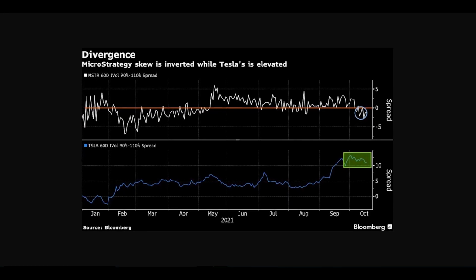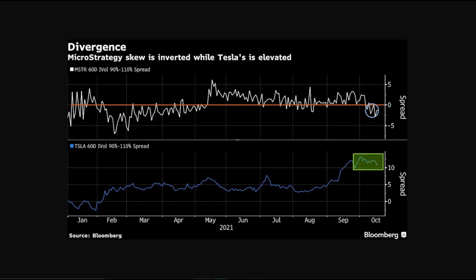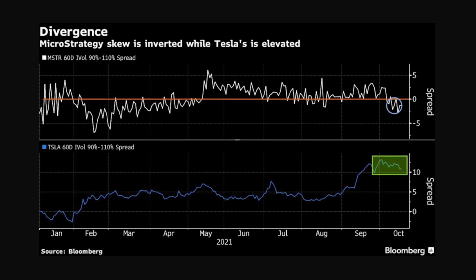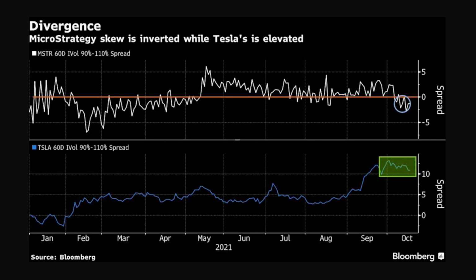To sum up the article and not waste any time here, she suggested a risk reversal trade that involves selling Tesla's 700 puts expiring in December and buying 930 calls. So what I'm going to do is first explain what a risk reversal is and why it's a secret option strategy many don't know about but can be very lucrative.